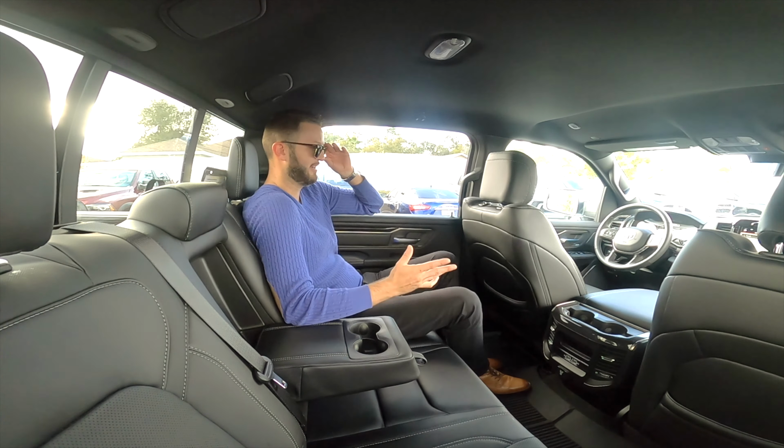And even sitting in the rear, still so much headspace and so much leg space. You can literally fit 4 to 5 people in this 5-seat Rebel. Now we're gonna take this to the rear so you can hear that 5.7 liter Hemi rev up and go over that infotainment screen.